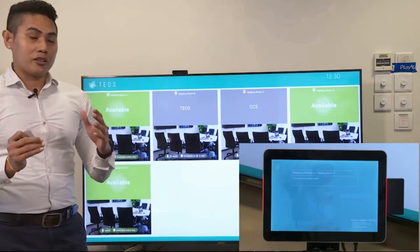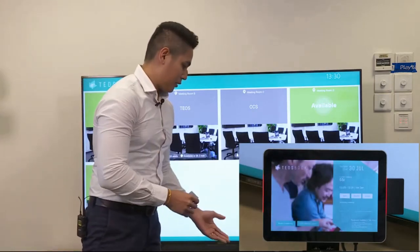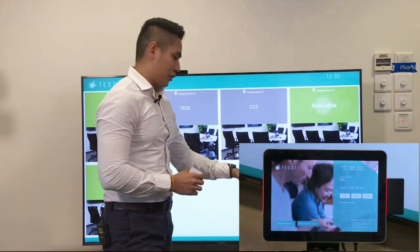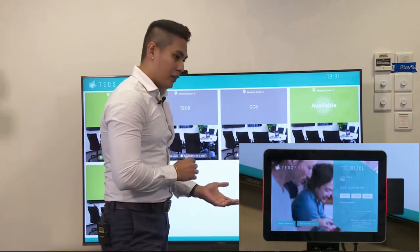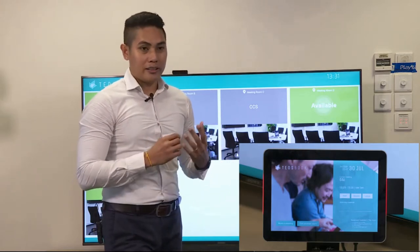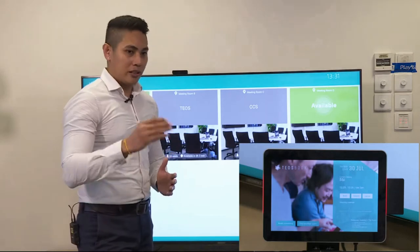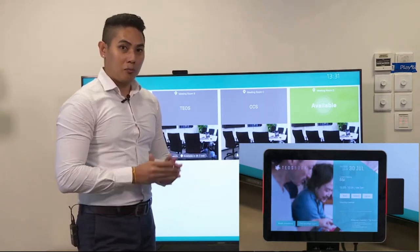All of this will trigger a change in the process. If you noticed earlier, it was green, which is available. Red, of course, means that it's occupied. The tablet portion is very straightforward. For the TEOS book, we have another device, which is smaller in size, 3.5 inches, for desk booking. The features of that particular device we are going to showcase to you in the next section. So stay tuned while we bring it up to you.